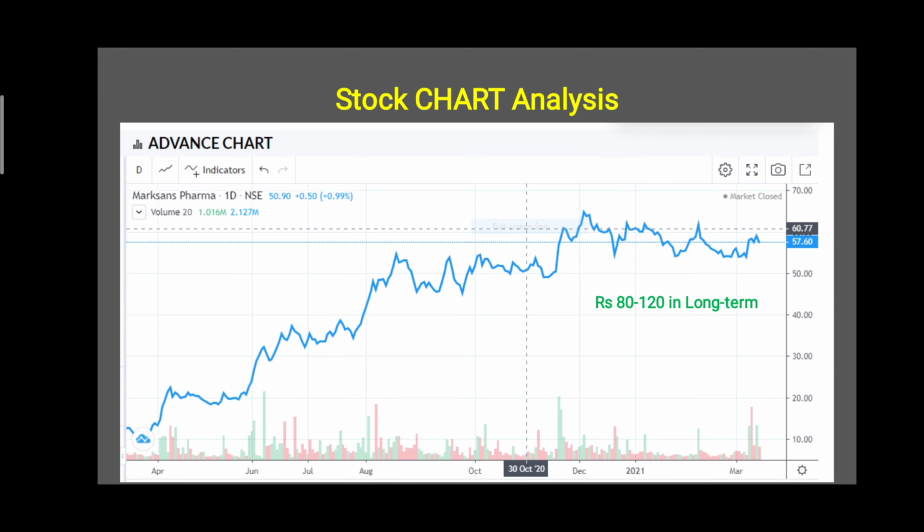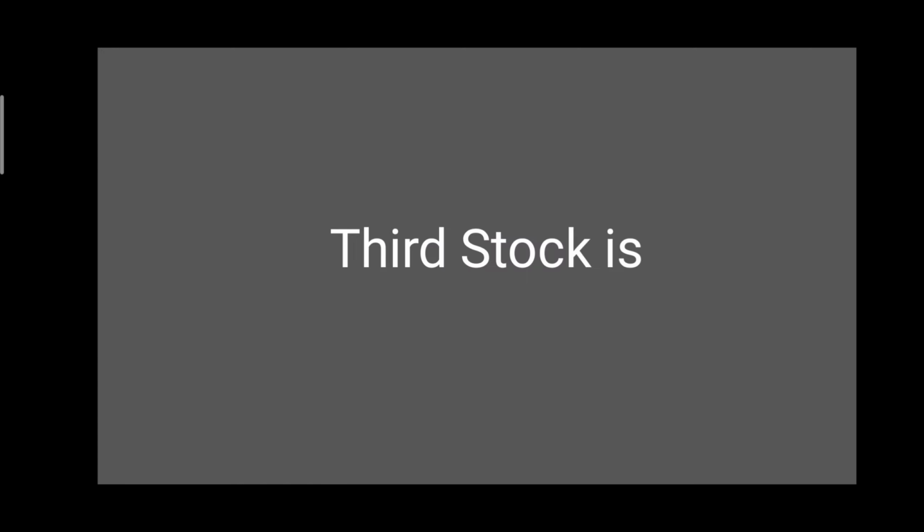So let's look at the chart of this company. As we can see, the company has grown since April 2020 from nearly 10 to 60 in the last 1 year. So maybe if we look at the long term, the price will go up to rupees 80 to 120. If you like this company, then you can do your own analysis.